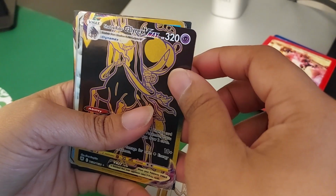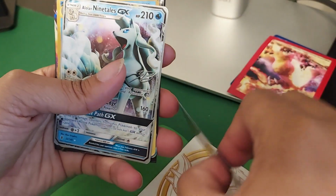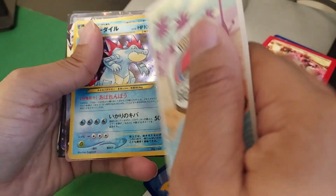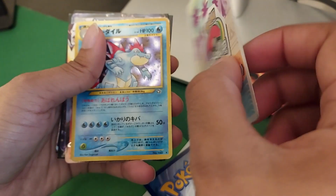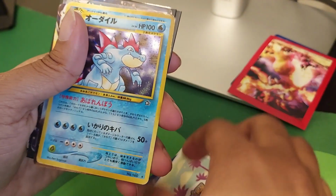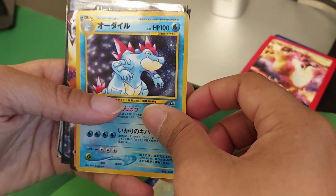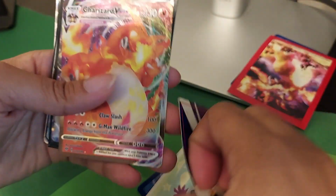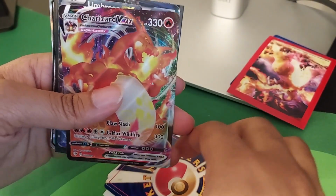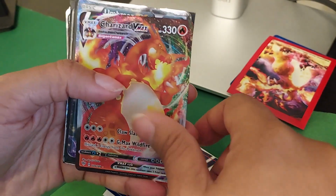This gold Cowrix VMAX. Alolan Ninetales GX. And this one is from the World Championships. Japanese for Alligator. Still don't have it for Alligator, I think, only now this Japanese one. So I'm looking for the original Japanese one. Original English one. Charizard VMAX. And I purposely did not buy the UPC because I knew that these cards would be floating around everywhere. So I got Charizard VMAX.